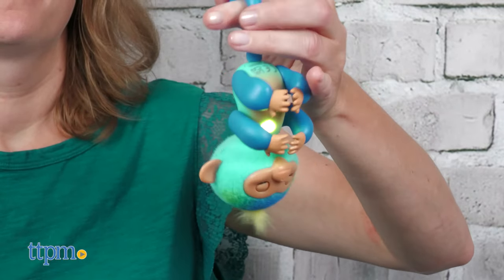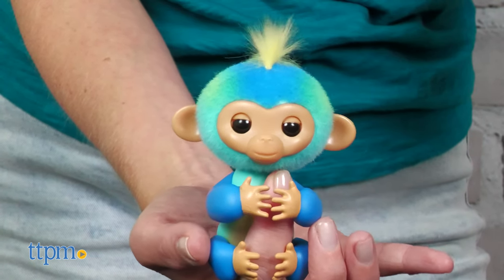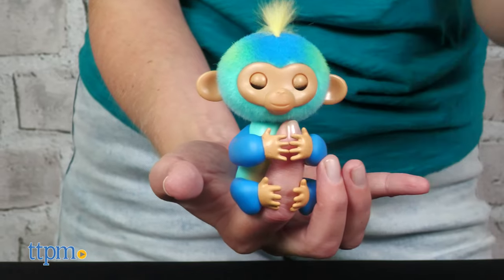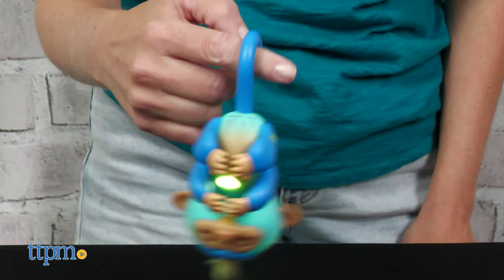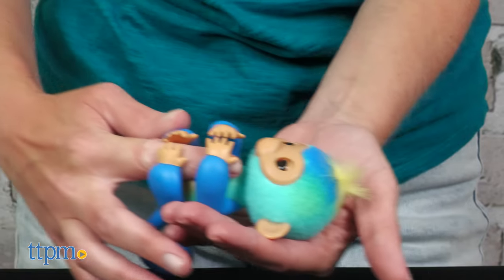With a glowing heart and heartbeat whenever it sits on your finger, and different sensors on the nose, head, and stomach, these Fingerlings respond with more than 70 sounds and reactions. Touch the mouth for feeding, kisses, and more. You can also pet your monkey's head, swing it upside down, play peekaboo, shake it, and rock it to sleep.